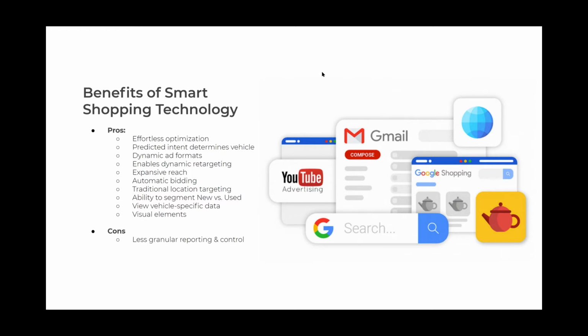These campaigns function off of automatic bidding, which means that we set the target exactly what we want to aim for, and machine learning on Google's side helps optimize towards that target to get us the highest performance at the lowest cost possible. So again, we'll dive a little more into performance later on, but we're seeing really strong results from this automatic bidding.